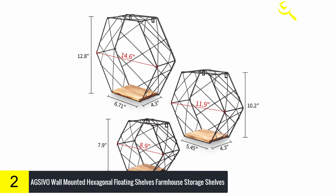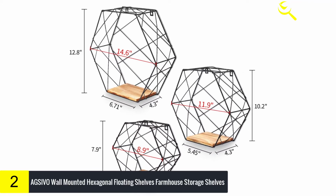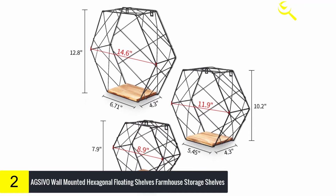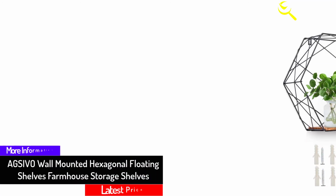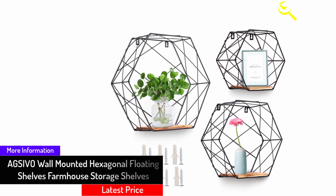Suitable for various styles of houses. The uniquely shaped wooden floating hexagon storage shelves can not only enhance your home style but also suit decoration of different houses, making your house look more fashionable. Modern and unique honeycomb design is ideal for displaying decorative home accessories, frames, antiques, books and so much more.